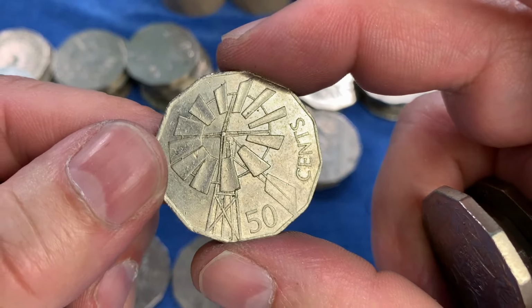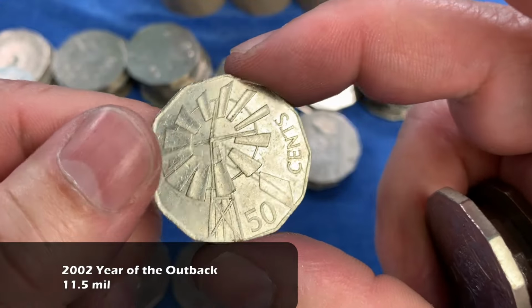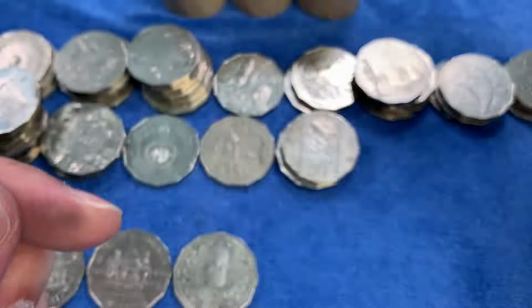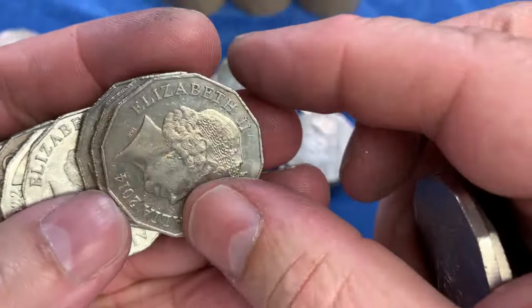And there, for the first time today, we see the 2002 Year of the Outback. This is celebrating Australia's Outback, and it is a highly minted commemorative coin. It'll go up on the top row. It'll also go into the book today.